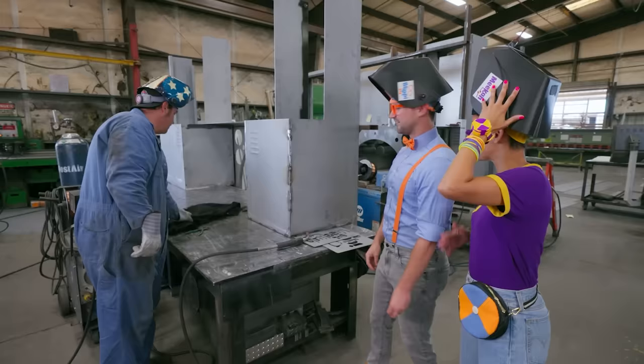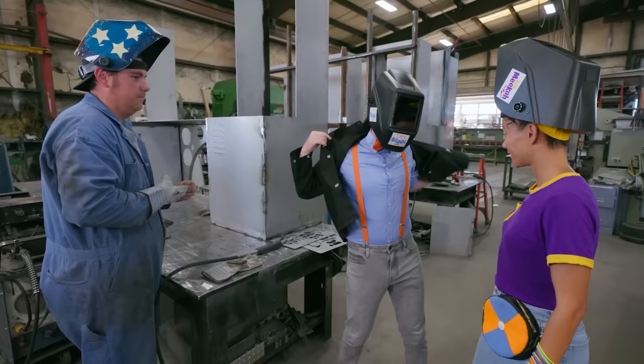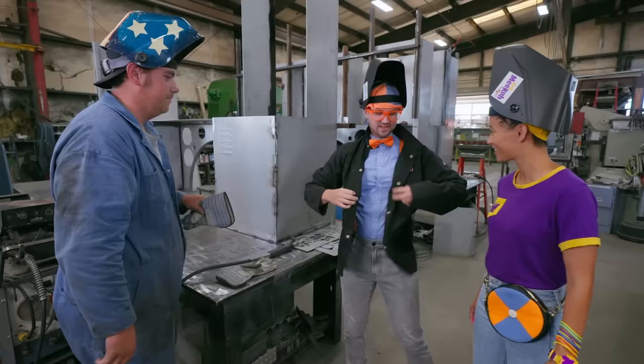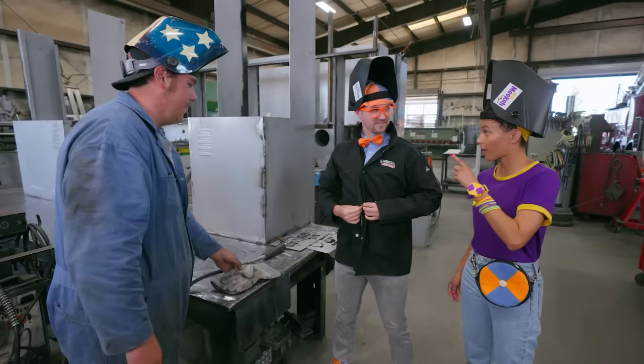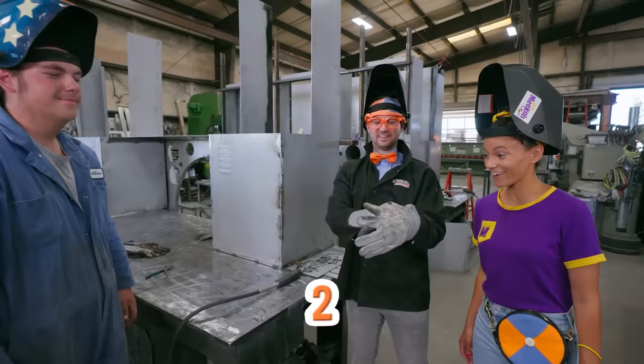Here is a jacket for you to protect you from the sparks. Oh, cool. Yeah, safety jacket. Nice. Yeah, how do I look? Oh, nice, it fits well. Okay, I should probably button this up, right? All right, yep. So you have your jacket, your helmet, and what else does Blippi need? Gloves! Okay, go like this. Here's one glove. And my second glove. Whoa. Two gloves. All right. Okay, well, I'm ready. Good luck, Blippi. Thank you.